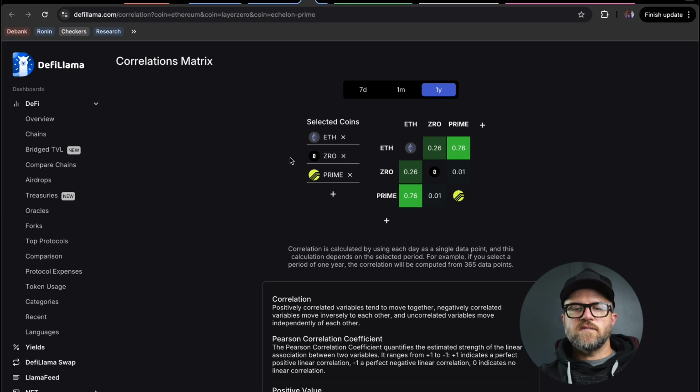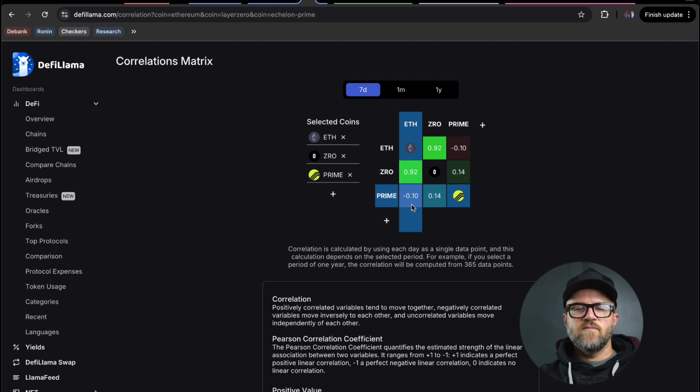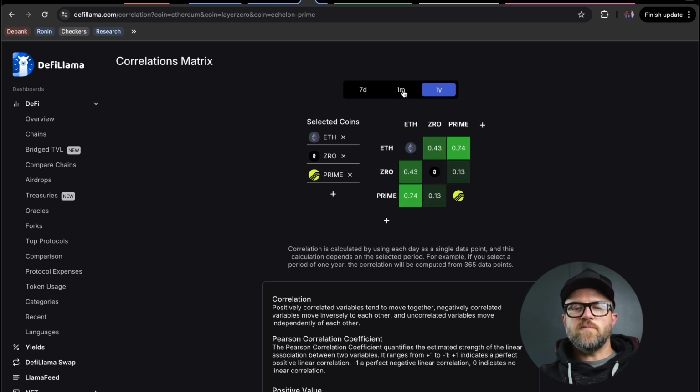In fact, let's look at DeFi Llama's correlation map here. So Prime to ETH, one of the pools that I'm in currently, is 76% correlated to Ethereum on the last year, 64% on the month, and -10 on the 7-day, which is no surprise since I'm out of range on that. However, Zero right now, and this is a pool that I'd like to get into, and am in this pool in a different portfolio. 92% correlated currently, 81% on the month, though only 43 on the year. That's because this token is brand new, guys. Really I think it was March or April that Zero was launched.